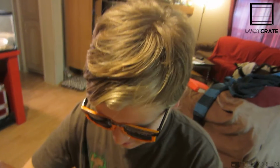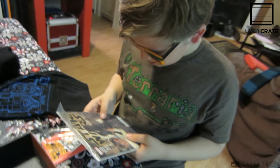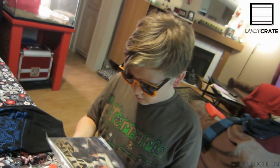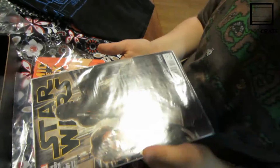Some 8-bit glasses. And now you look very 8-bit-ish. Is it a regular lens that you see us through, or a square lens so we all look 8-bit when you look at us? Kind of regular, but it's kind of square shaped. What else you got? Another comic book. Sweet. Star Wars Episode 1 Variant Edition. I have no idea what that means. The variant cover means that's a different cover than the regular covers. Pretty rad. Let me check this out.